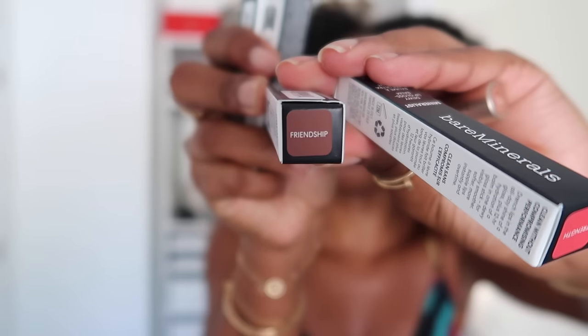Ooh, smells good too. So I'm not gonna go through all of those, but they come in a multitude of colors, reds, pinks, browns. Ooh, this one looks nice. This one is a brown one called Friendship. That one looks beautiful. I feel like that would be a nice flesh tone for me. So shout out to Bare Minerals for sending these over.